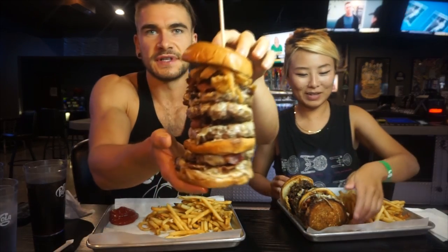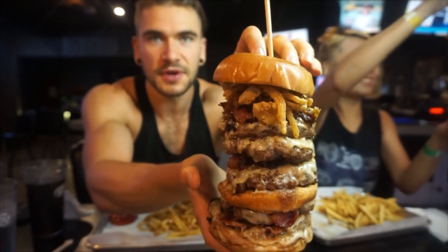So yeah, here we are with the burger. It is officially called the BFB, which stands for Big Burger. I'll let you figure it out yourself. What we have here, I just put it on its side, but we have five delicious looking patties, all smothered in ghost pepper cheese.